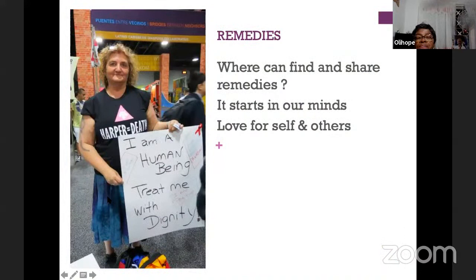We need to ask ourselves, where can we find and share these remedies? It starts in our minds. We need to love ourselves and love others. It is love of neighbor, not just the person next door to you, because you can be a neighbor to someone at any point. The space we are now in, this conversation we're having, a big up to Bethel Baptist for their continued support for people living with HIV and for how they manage the issue.